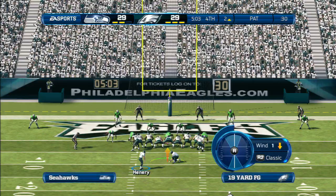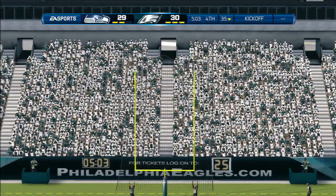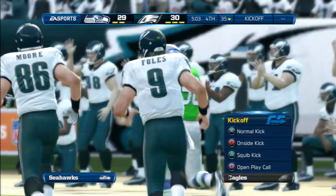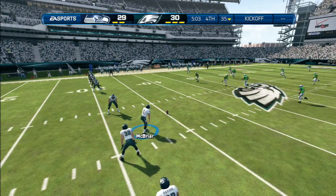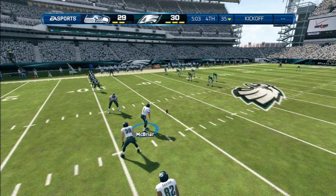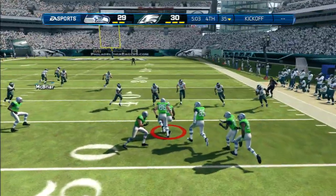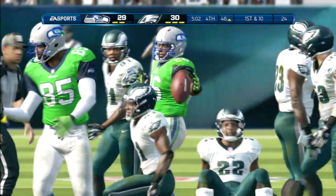Now the offense in the hurry up. And the extra point is good. They're lining up here for the onside kick. That kick came right at him, and it looks like the receiving team has recovered.